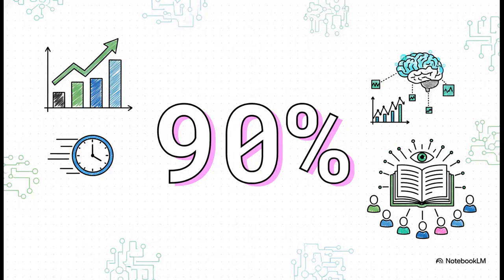So what's the impact of all this? Honestly, it's staggering. Get this, leveraging these tools can cut your research time by 90%. 9-0. This isn't just about saving a few hours on a Sunday afternoon. This is about democratization. Insights that were once locked away, only available to huge hedge funds with armies of analysts, are now accessible to, well, to you, to anyone.